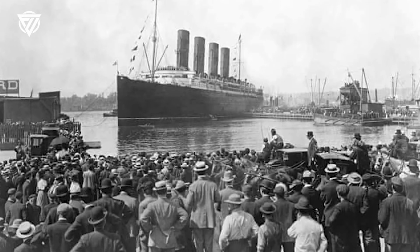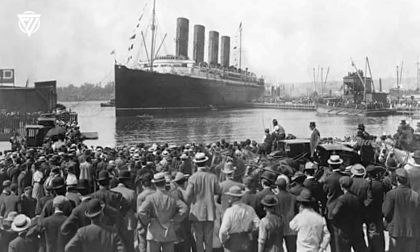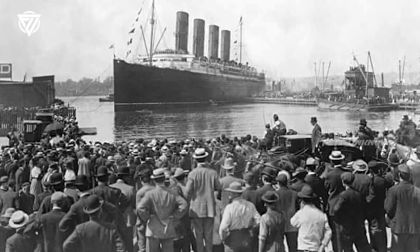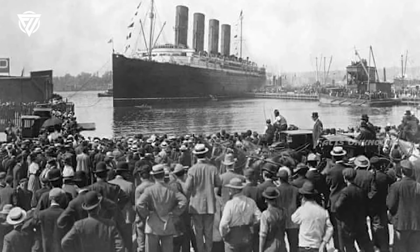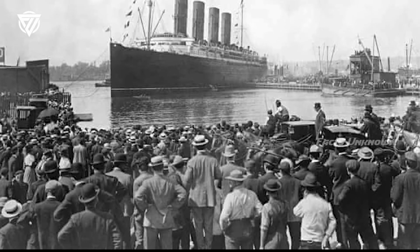One of the facts about the Titanic is that, believe it or not, the Titanic Belfast can hold over 3,547 visitors at any one time. This number is the same number as the capacity of Titanic.